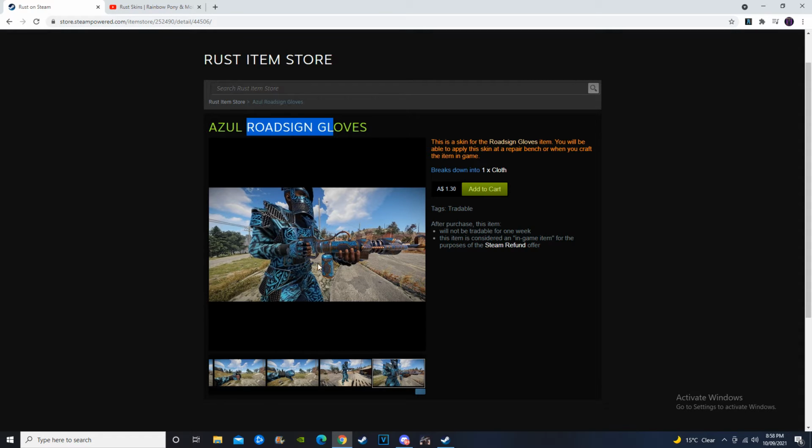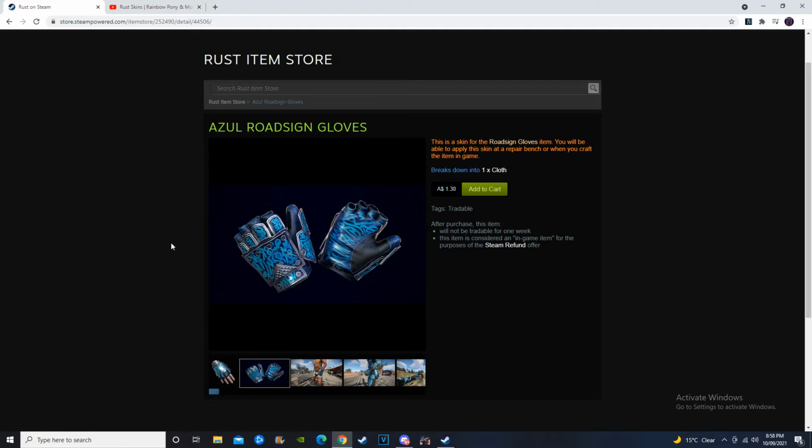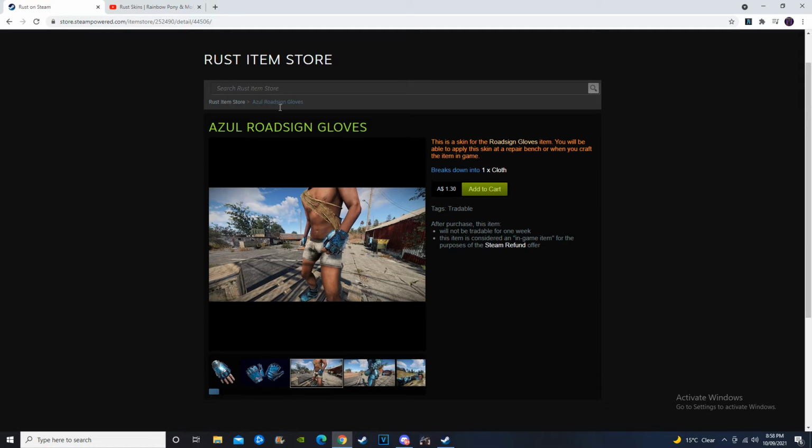Plus, it also looks like the Jackhammer Azul thing's been announced, judging by these pictures. But I digress. I do think the Azul Roadside Gloves will be a pretty safe investment, but we do already have some pretty cheap Roadside Glove skins, and honestly, I don't think they're going to be a crazy investment. So if you're trying to make a little bit of money, if you've got a small wallet, sure, invest in the Azul Roadside Gloves. If not, then I'd recommend just saving your money and waiting for next week, and hopefully something better will come along.